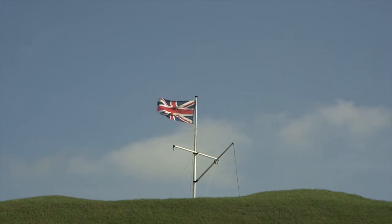In 1859, it was decided that a series of forts would be built to defend the naval base at Portsmouth from inland attack. Who was the enemy that Britain was preparing to defend itself against? Well, of course, the French.